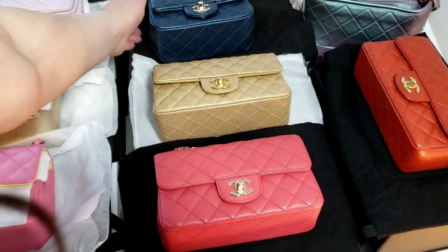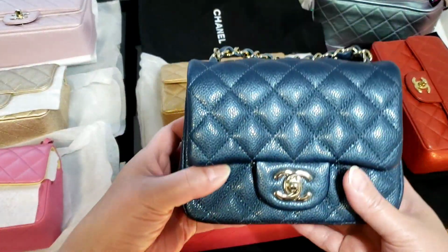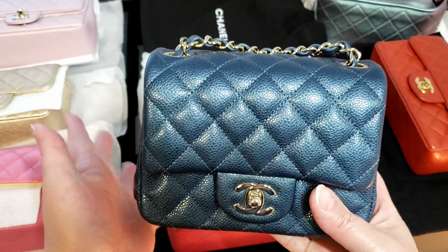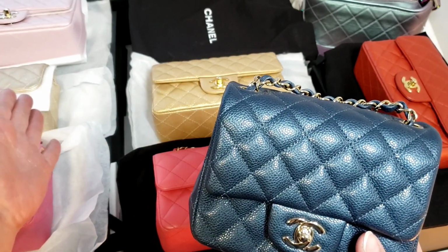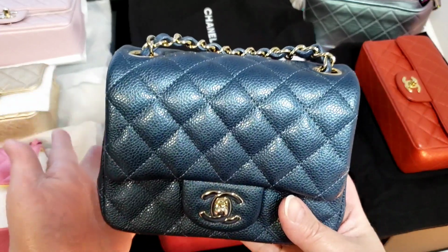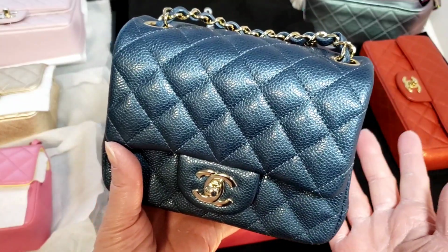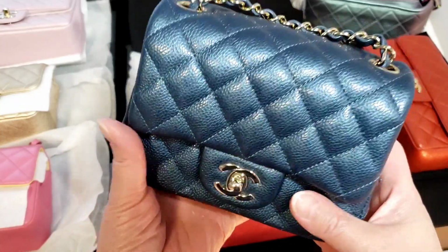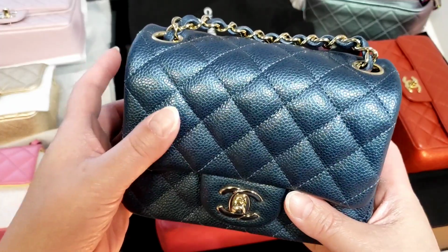The second pre-loved item that I purchased last year was the 18S mini square, and this is the pearly blue, because I did find that mini square is quite okay with my lifestyle, and I decided to get another mini square in caviar. I was so lucky to find this, the 18S, and as you can see, it does have that caviar in the pearly blue.